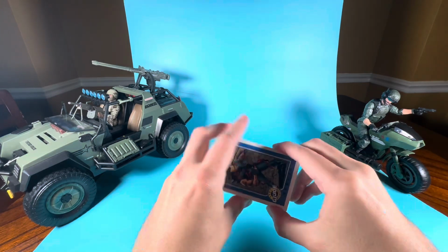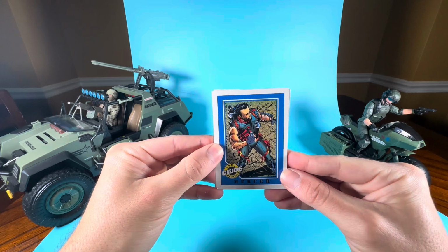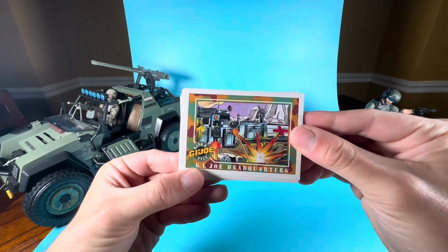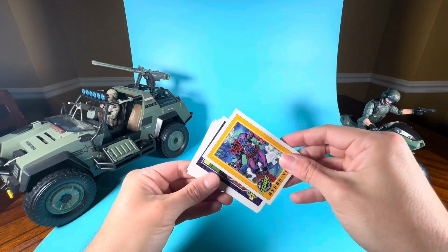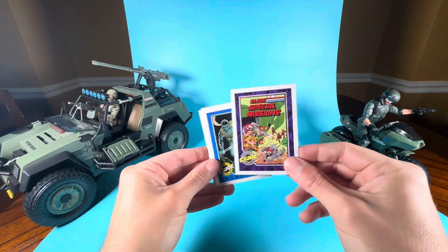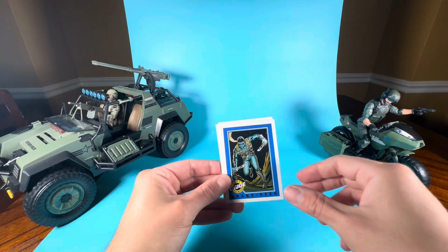Okay. We've got Mercer. Very cool. Would love to get him into the Classified line. We've got the G.I. Joe headquarters. Very cool. Hydro Viper. I know a lot of people have been wanting these guys. Special Missions comic cover. That's really cool. Snake Eyes.